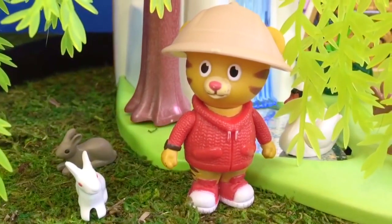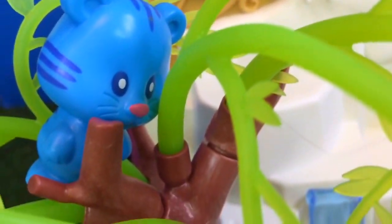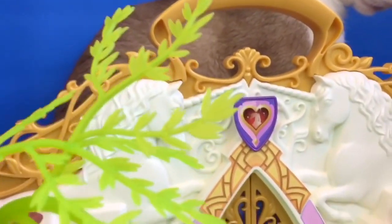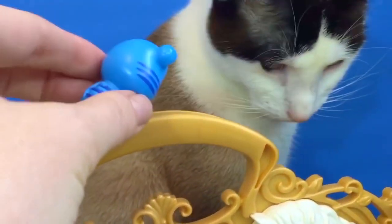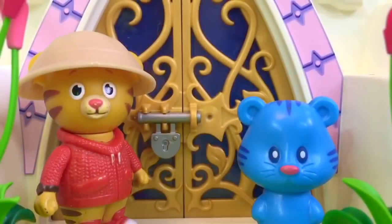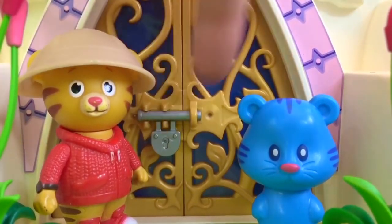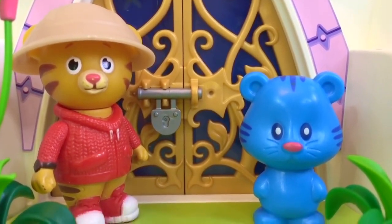Where did Tiggy go? He might want to see the little bunnies. Silly Tiggy, he climbed the tree. He wanted a better look at Kitty. Now Daniel Tiger and Tiggy have a mission. They must find the key to the door of the castle to let Kitty and the princess out.